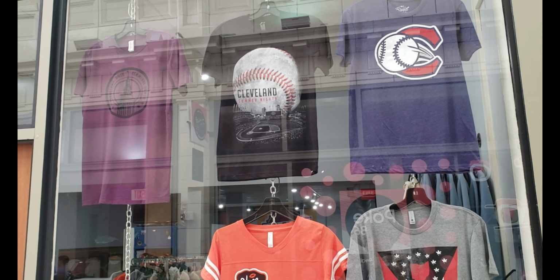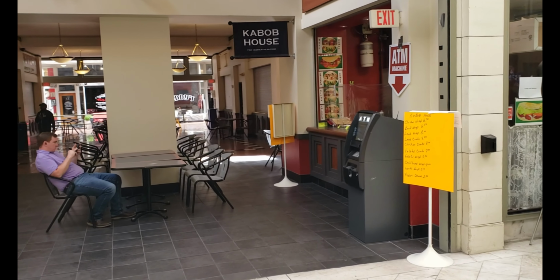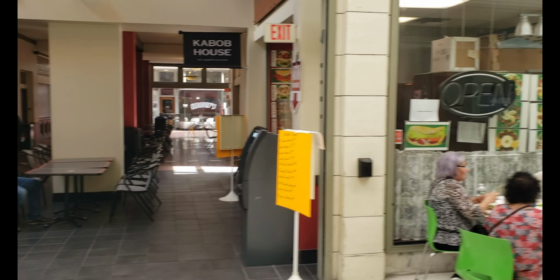I wonder if they actually print the shirts down there too. They probably do. There's a kebab house. Looks like not too many of the eating places are open right now. Some type of balloon place on the left here.